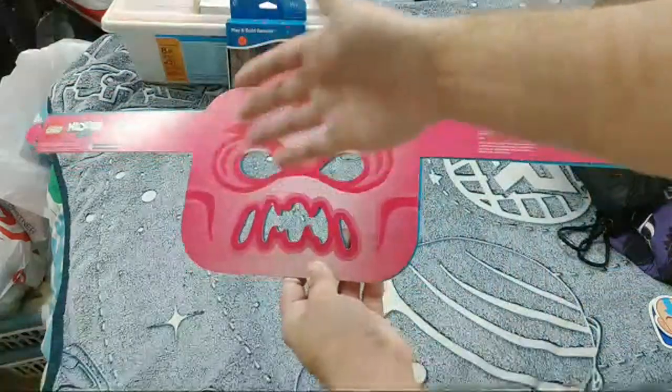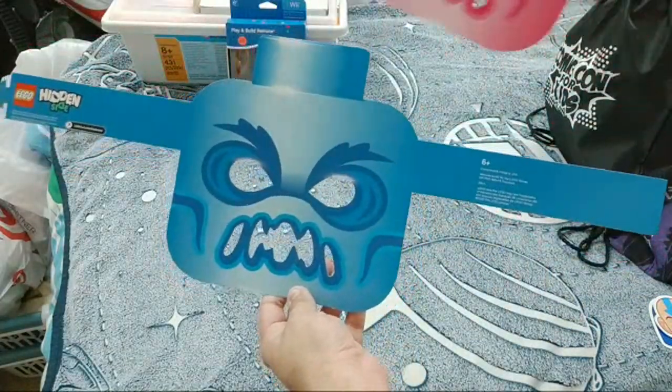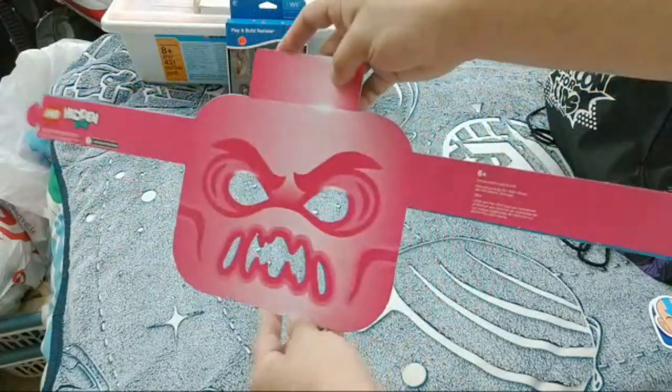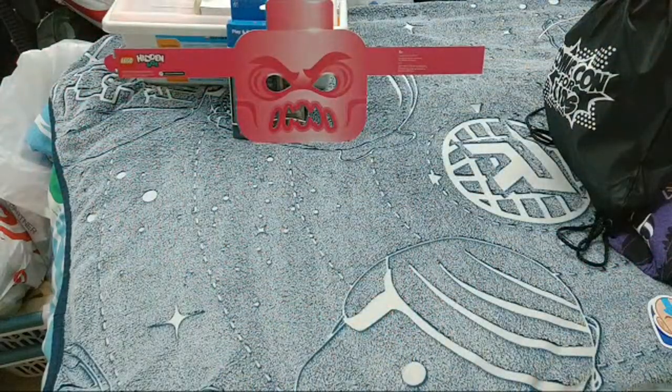So these are ghost masks, kind of like the ones in Hidden Side, a pink one and a blue one. And they all have different notches on them, so you can adjust it accordingly. Kind of standard headband fare, but really cool to have more promotional material for Lego Hidden Side. For those who don't know, I have bought all the sets shortly after they came out.